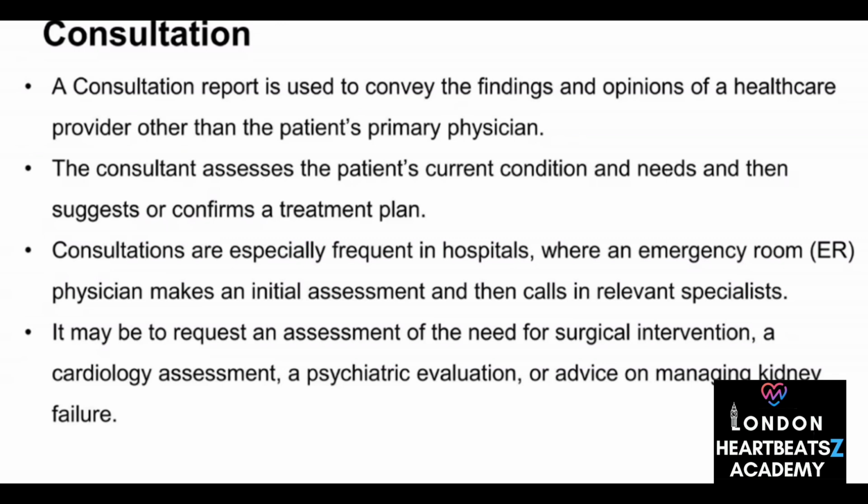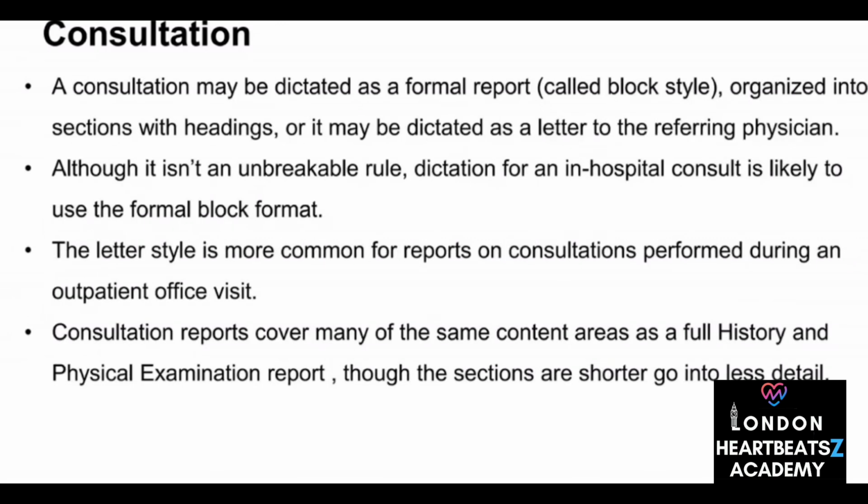Now, let's delve into consultations and see what those reports can reveal. Okay, so we've talked about the H&P, which really lays that foundation for the patient's medical story. But sometimes things can get a little more complicated, and we need to call in the specialists. Right, that's where consultations come in. So it's like bringing in a detective consultant to crack a really tough case. Exactly. What makes these reports different from the others?